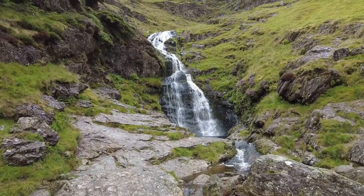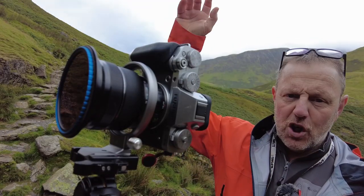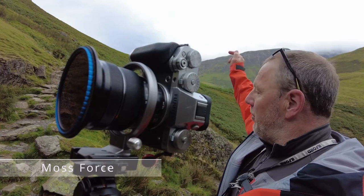But what I like about this little image is you've got the full extent of this chunk of the waterfall, because this waterfall's huge. It's massive. And if you don't know where I am and you haven't worked it out, I'm at Moss Force in the Lake District, which is just up the road from Buttermere, which is down the bottom of the valley down there.